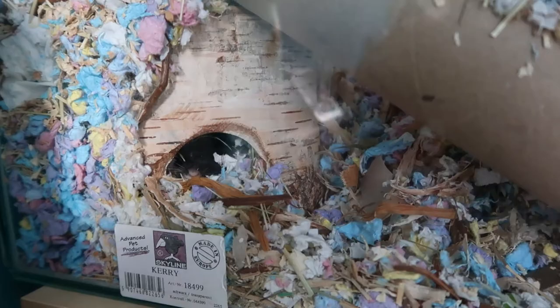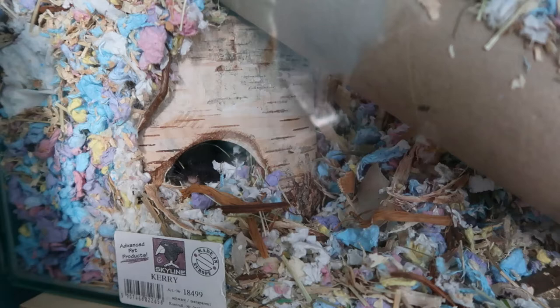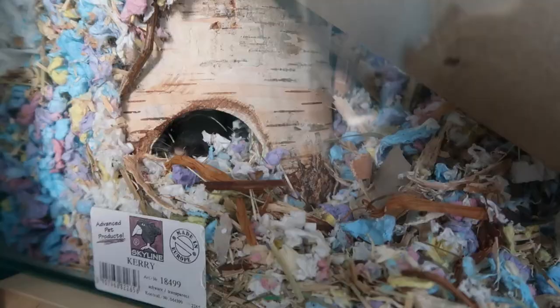You can't really see him now only because he is sleeping, but he is a black gerbil with a white spot on his head and on his chin. His birthday is the 15th of March. Jasper is a very, very speedy gerbil.